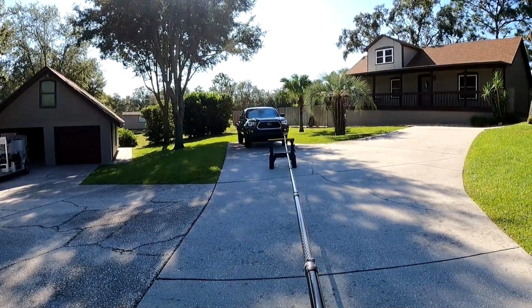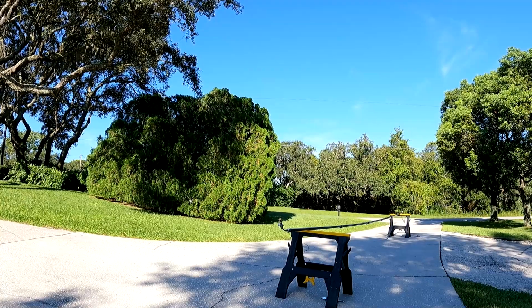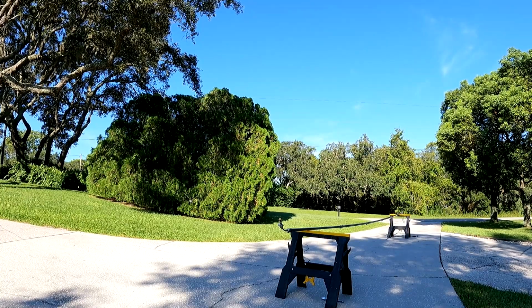All right, and the idea of what I'm doing today is to balance it so I can handle it better with this one hand. It's very light, so. All right, I'm anxious to try it. Let's get after it. Now I'll get the tripod set up and we'll see how it goes. All right, let's give it the old first school try.